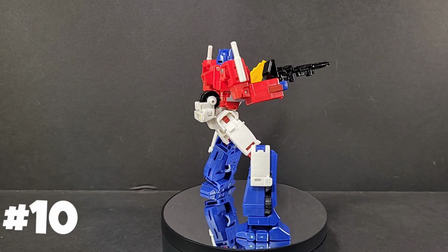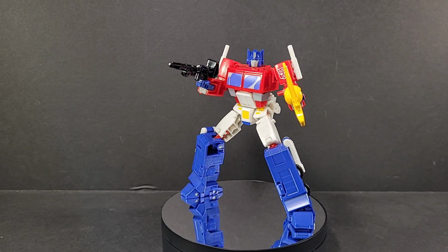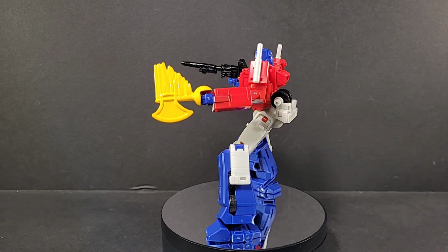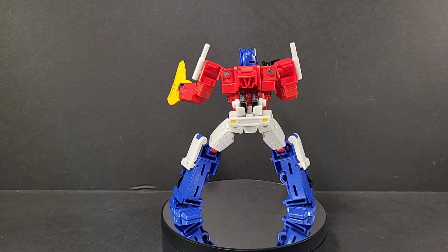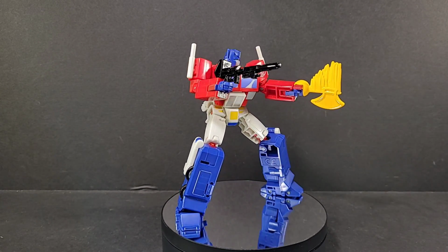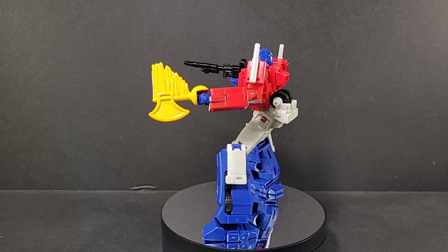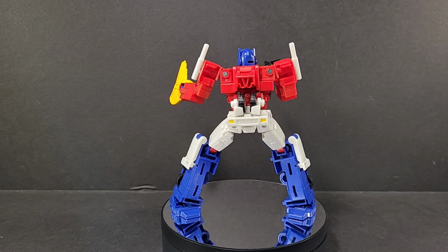Coming in at number 10 is going to be a surprise, and probably other people are like, you like that figure? Studio Series Devastation Optimus Prime. Yeah, it's a deluxe class figure. It is hollow, but it is a fun figure. I enjoy the simple transformation back and forth. The robot mode is very posable, and I do like that. So it's just a fun figure to pick up and fiddle with, and that's why it lands in my top 10. Not because it's a great Optimus Prime figure.